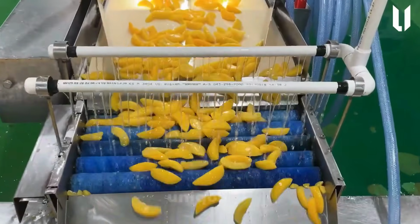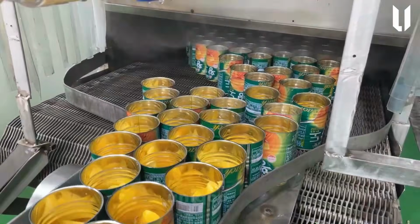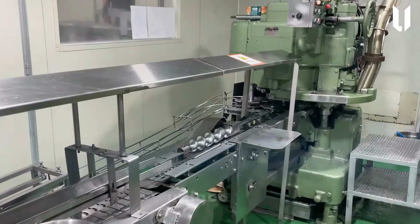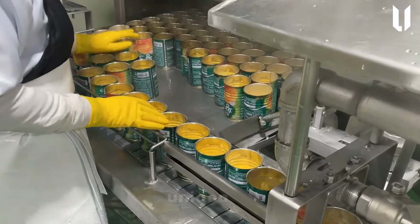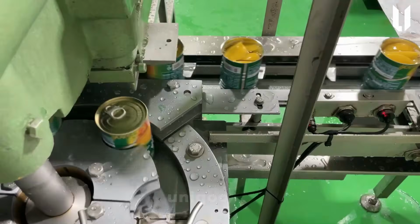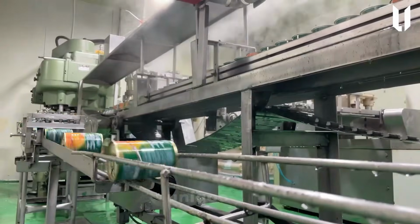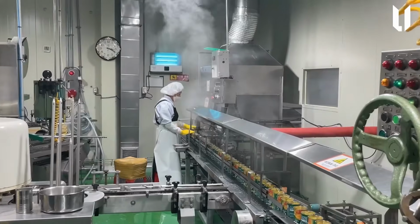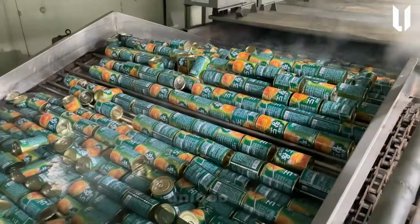To make sure the peaches are safe to eat for months or even years, the sealed cans are heated in large pressure cookers. This process, called sterilization, kills any bacteria or microorganisms that could cause spoilage. The cans are heated to a precise temperature and pressure for a set amount of time, preserving the peaches without the need for any artificial preservatives.